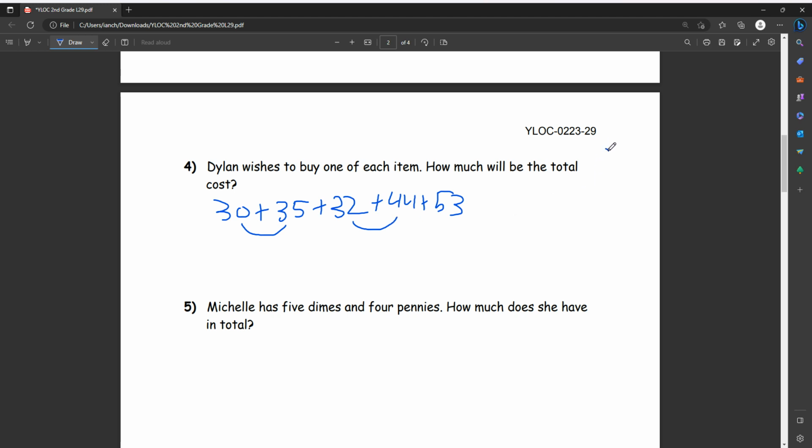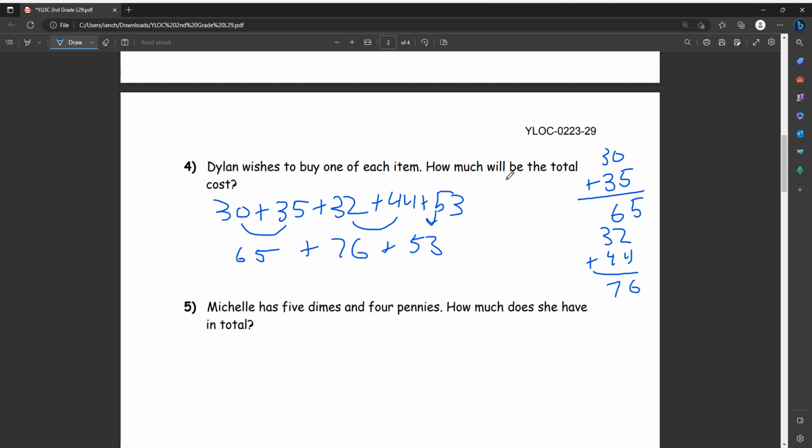So 30 plus 35. 5 plus 0 equals 5, 3 plus 3 equals 6, so it's 65. Then 32 plus 44: 4 plus 2 equals 6, and then 4 plus 3 equals 7, which is 76. Plus this 53, because we don't need to add anything to it, so we just drag it down. Now 76 plus 65: 6 plus 5 is 11, and then 7 plus 6 is 13, plus the 1 equals 14, so it's 141. We still need to add this 53, so plus 53: 3 plus 1 equals 4, 5 plus 4 equals 9, and then we drag down the 1. So we're left with 194, which is $1.94.